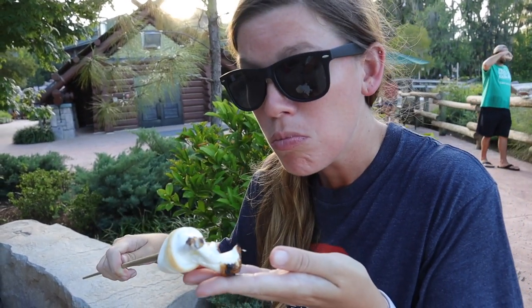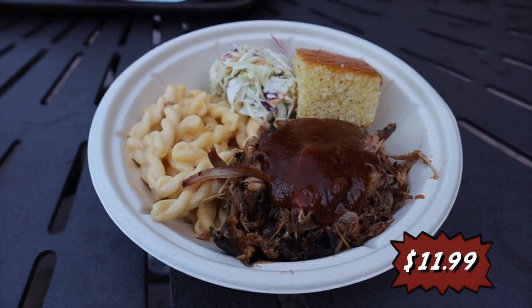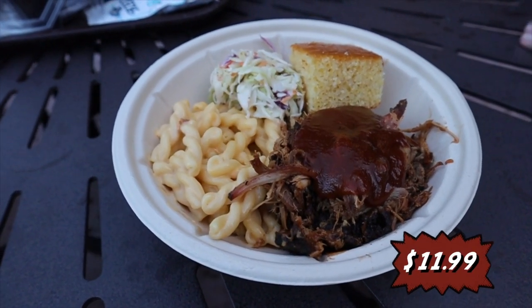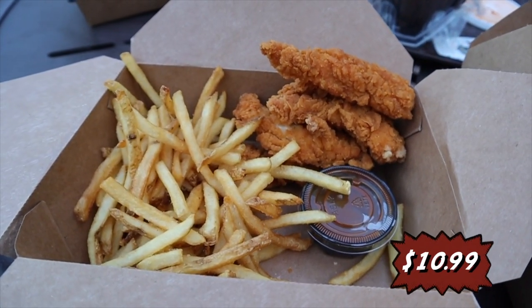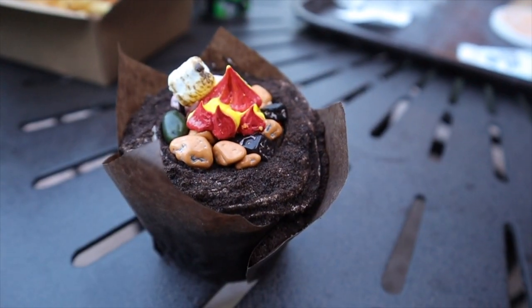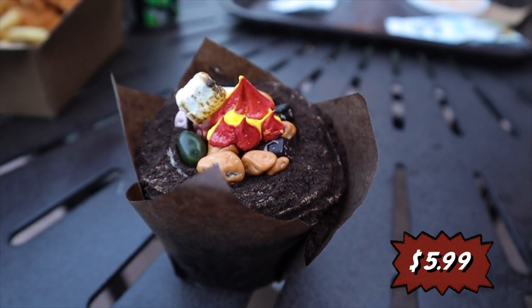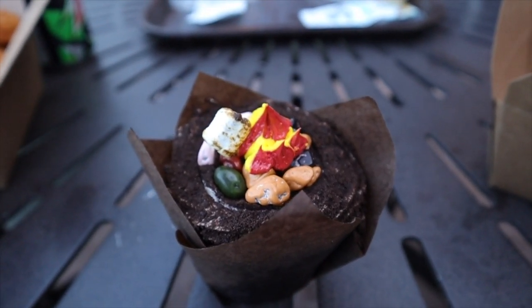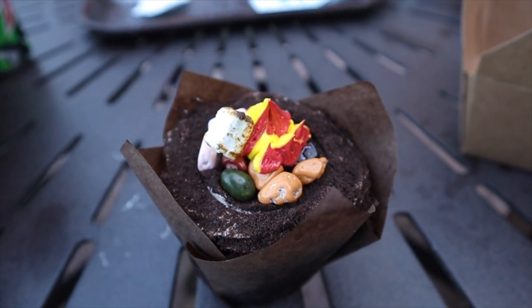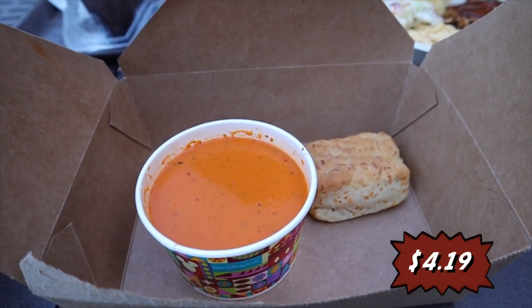Good. So we decided to go to Roaring Fork for dinner. Jen, what did you end up getting? So I got the lumberjack platter, which is pulled pork, macaroni and cheese, cornbread, and coleslaw. All right. What'd you get? I ended up getting the chicken tenders. And this exciting campfire cupcake, which is chocolate, marshmallows, and I think chocolate candy? It's like a chocolate lover's paradise. What else did you get? Oh, that's right. I got the tomato bisque soup. It's a little warm for soup, but I like Disney tomato bisque soup.